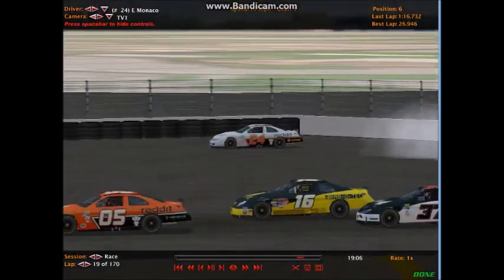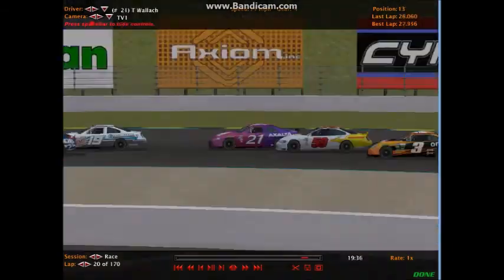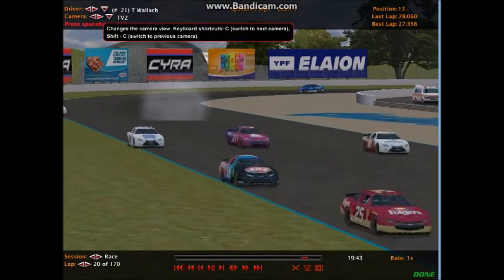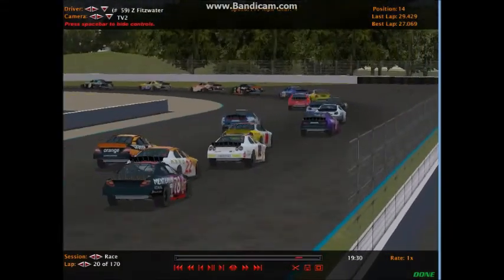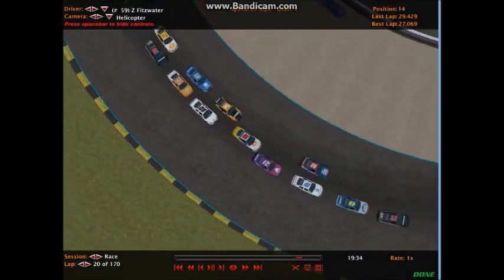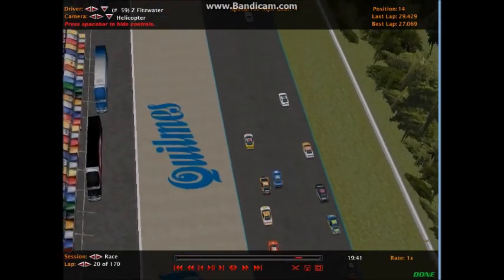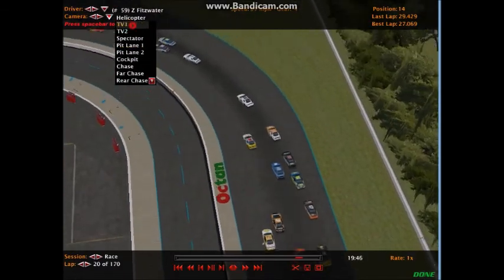Luckily, he would save it and then get back going again, but he would lose all of his track position. And then Jack Halleck, oh, this was Jack Halleck again, and Halleck would just turn Wallish around there. Luckily, there was no damage from either incident there. I'm sorry if I said that was Halleck. That was actually Fitzwater, the other Team Pertec Australia car, and well, Fitzwater would turn Wallish there.